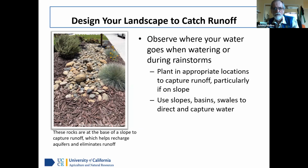Design your landscape to catch runoff. Observe where your water goes when watering or during rainstorms. Plant in appropriate locations to capture runoff, particularly if on a slope. Use slopes, basins, and swales to direct and capture water. In the photo on the left, these rocks are at the base of a slope to capture runoff, which helps recharge aquifers and eliminates runoff. Swales are areas that channel water to absorb it and are beneficial in recharging groundwater. Usually, like this picture here, they are gently sloped.